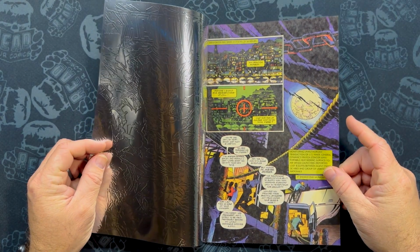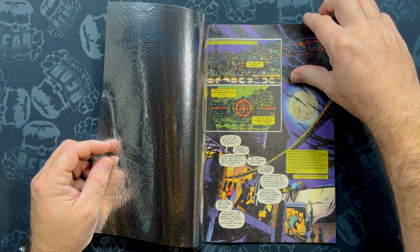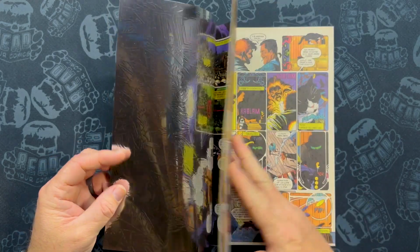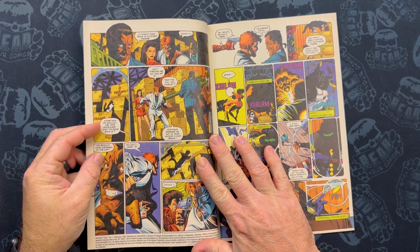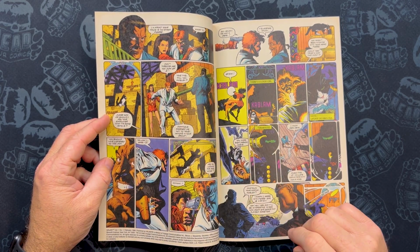Starting with a nice establishing shot, you get this foreshortening of this rope on the dock to this boat. There's essentially an arms deal going on here, and it's a lot of yakety yak. Dialogue, I can't say the dialogue was great. I enjoy Quesada and the way he lays out panels. He's pretty good at story flow.